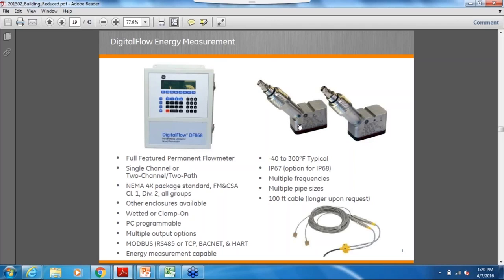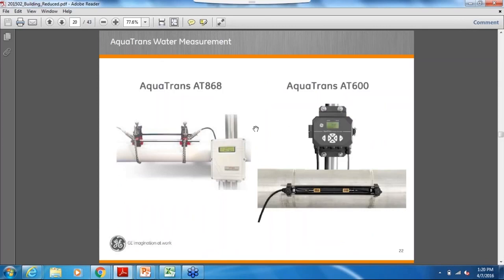Now, one thing I didn't point out, but it should be apparent, this technology can be used in multiple pipe sizes. These same transducers, for the most part, are workable with 2 inches on up to 200 inches. We have another rig or setup that can go from 1/2 to 2, but most of the chilled water systems are going to be 4, 6, 8, 10, 12-inch lines. Might be ones that I've seen anyway.